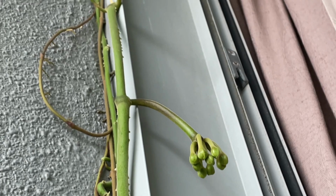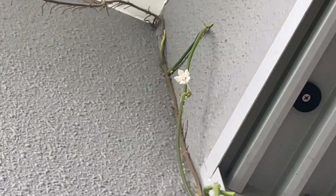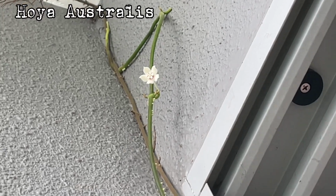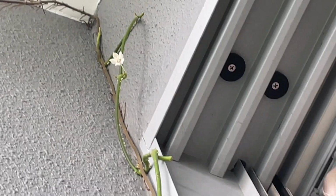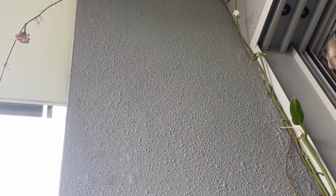And moving further up, you can see that there's a lone white flower from my Hoya Australis, that has put up one lone white flower high up above. And there is also another peduncle of Hoya Carnosa dark pink that is swaying in the wind. I think my Hoyas decide to do the high life now, so they're all high up there, and I'm trying my best to share that with everyone here.